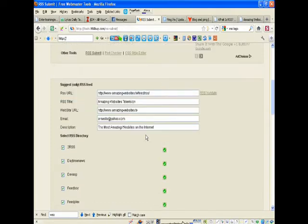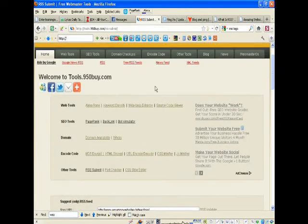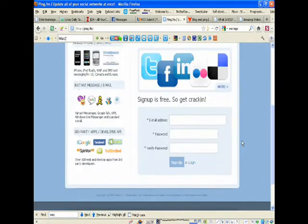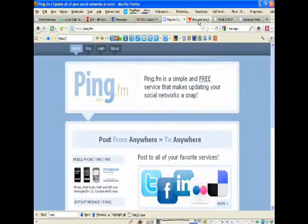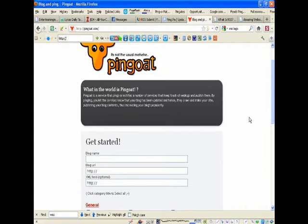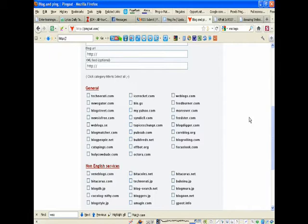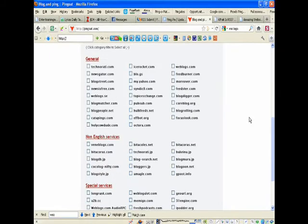What is another way you can let the search engines know that you have new content on your website? Well, very simple. There are two other tools that you can use. One of them is ping.fm, which is also free, and you just have to log in and create your own account. And the other one is called Pingoat. If you use these two sites, you will be able to ping all these websites, letting them know that you have new content on your site.